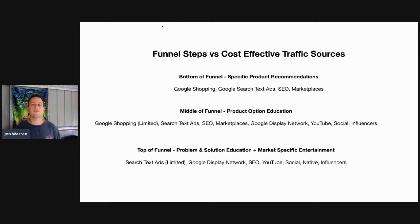So if we're at the bottom of the funnel, things that work fantastically well there are Google Shopping, Google search text ads, organic search results, and selling via marketplaces, Amazon, eBay, things like this. That's a good place to get bottom of the funnel traffic. People are on those marketplaces searching for individual products, so you may be able to sell your products there.